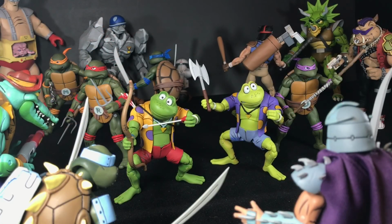I'll be honest, there's some toy lines where I really just don't care that much about the heroes. I just love the villains, right? But one of the best things about the Ninja Turtles is that all of the heroes are really awesome too. They're all characters that you would want. So the Punk Frogs are awesome, Casey Jones is awesome, and of course the Turtles are awesome. And in the future, Mondo Gecko's going to be awesome, and so will Ace Duck.